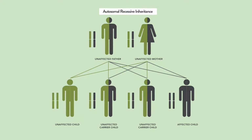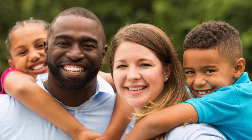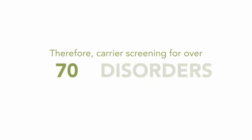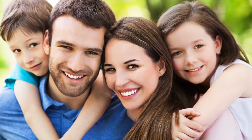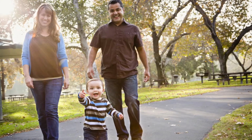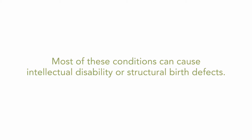that genetic disorder. Most babies born with one of these autosomal recessive disorders have no family history of the disorder, so we cannot rely on family history to determine which babies are at risk. Therefore, carrier screening for over 70 disorders is offered to all couples. All of these conditions affect a child's quality of life, life expectancy, and/or have limited treatment options. Most of these conditions can cause intellectual disability or structural birth defects.